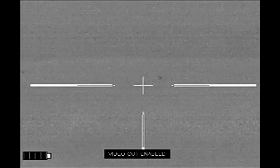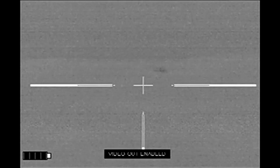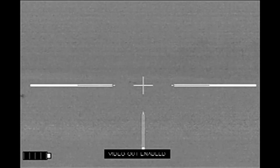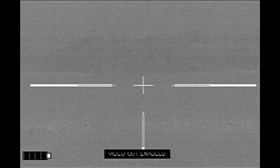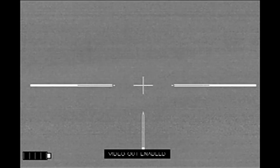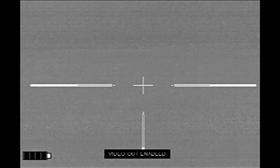Oh, that's how it's going. Now I'm hitting. I hit that time. I'm hitting all over now. Just wish I could see. It's grass, man. Oh, I'm hitting all over now.